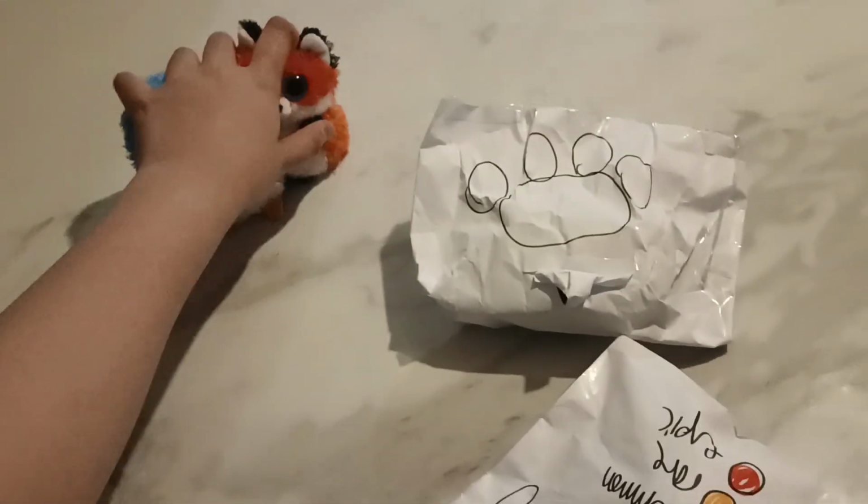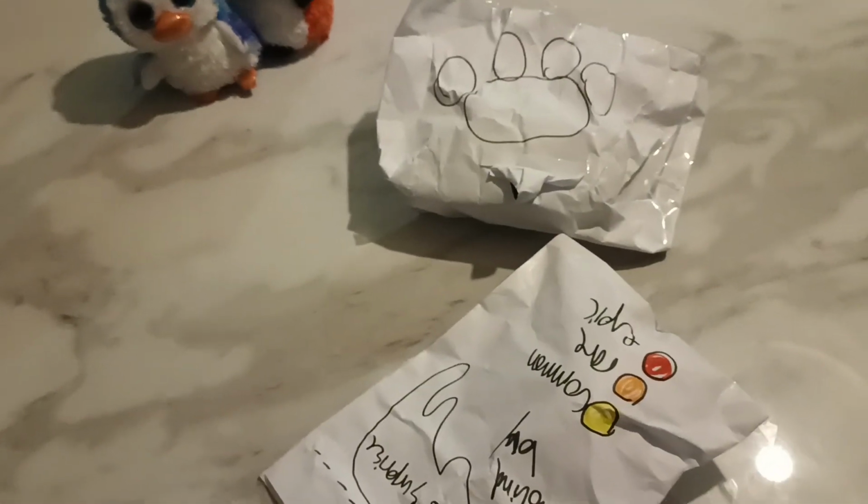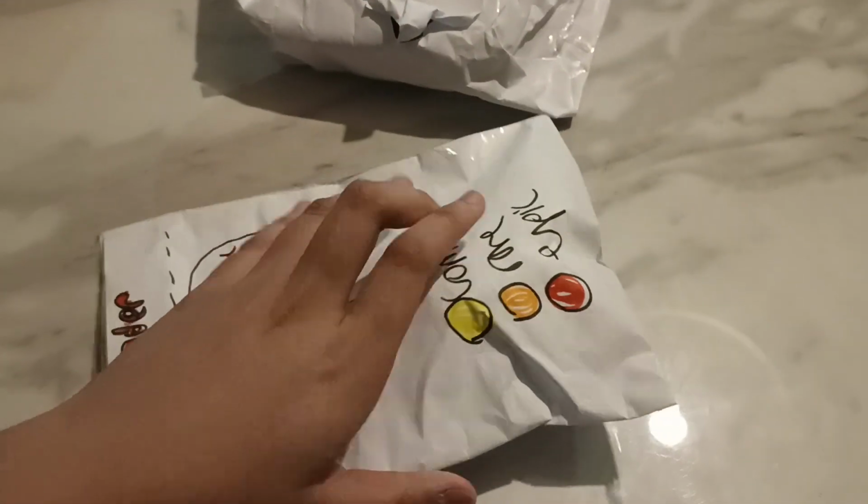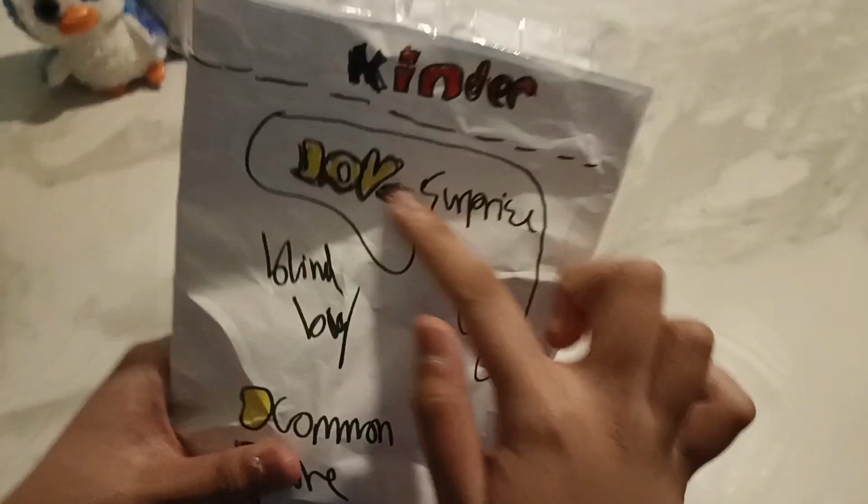Oh, so hi guys. Today Mike Zelski isn't here because he's too lazy and he's in the box because you're going to like somewhere today. Well, maybe tomorrow. So yeah, today we're gonna do a Kinder Joy blind bug.